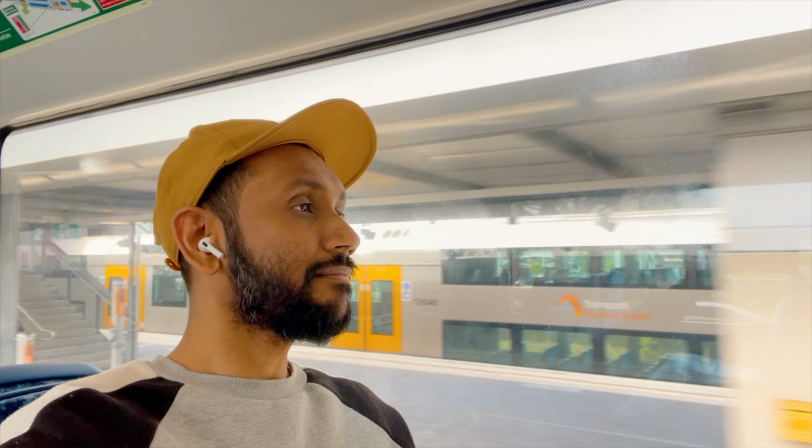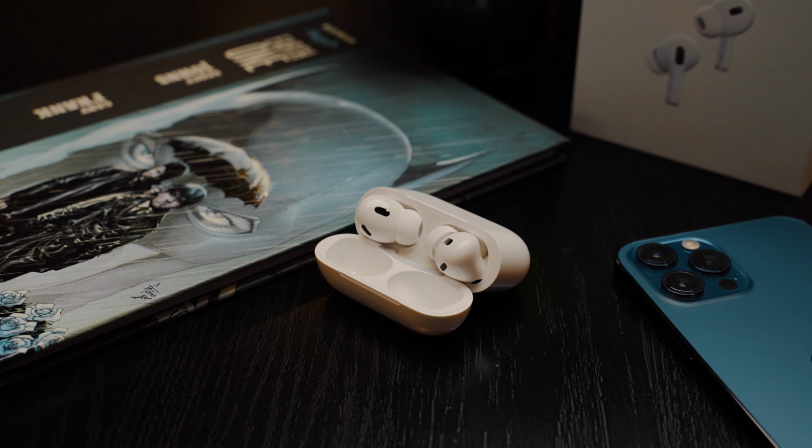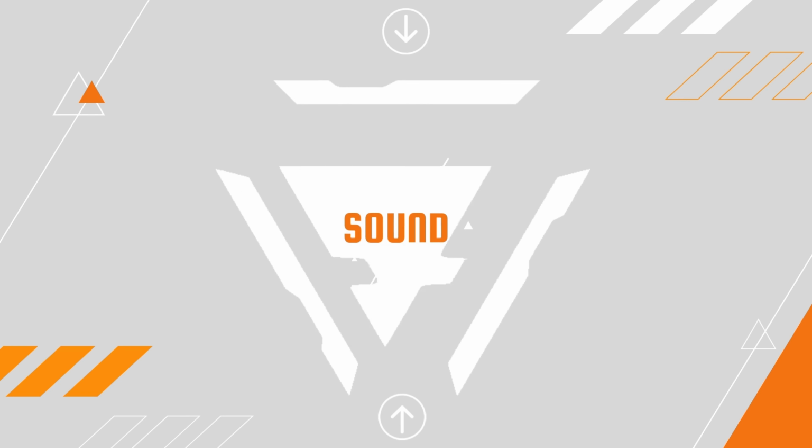I mean, there is something called a conversation mode, and if you turn it on, then you can get the AirPods Pro to basically work like a hearing aid.